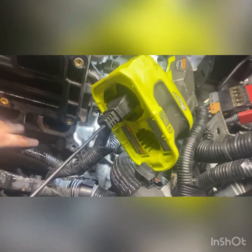As it starts draining, I'm gonna start taking out the major components afterwards. I want these wirings kind of loose out of the way so that I could get to the starter. Starter basically joins the engine to the transmission, okay?